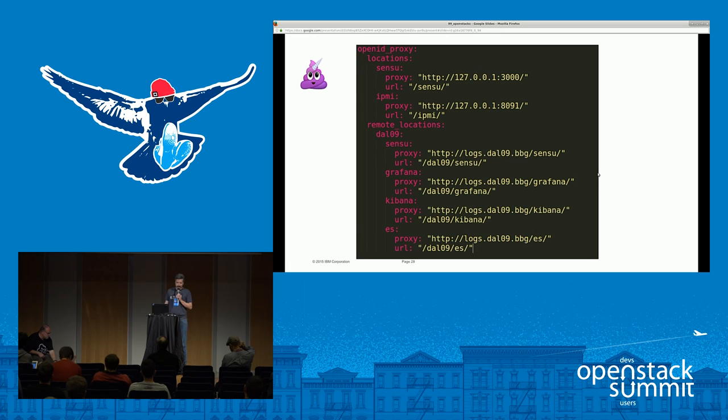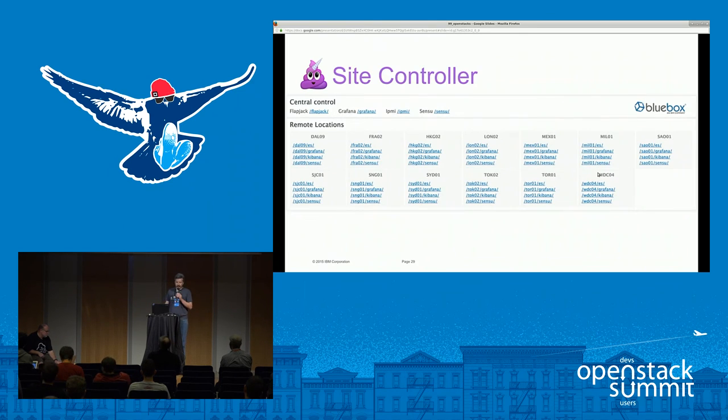And so this is an example of what it looks like when I'm setting up the OpenID proxy. Sorry, the proxy in the central site controller. I give it a bunch of locations, the actual location for it that I want to proxy to, and the URL that I want to proxy for it, and it builds out all the Apache virtual hosts and stuff to do that for me. And then it ends up with this, and so you click on any of those data centers and access their dashboards.